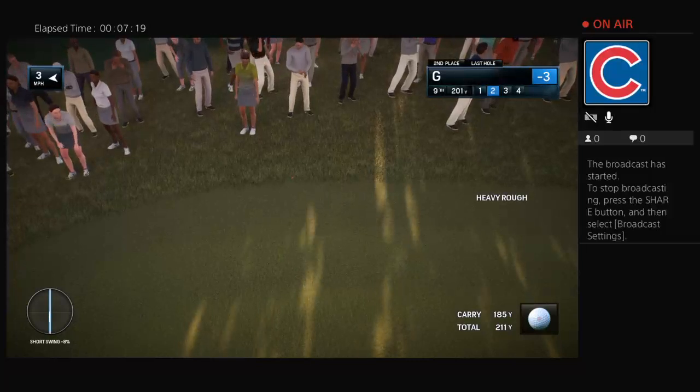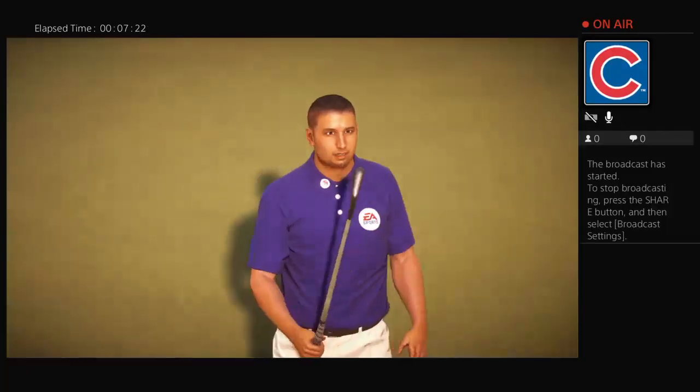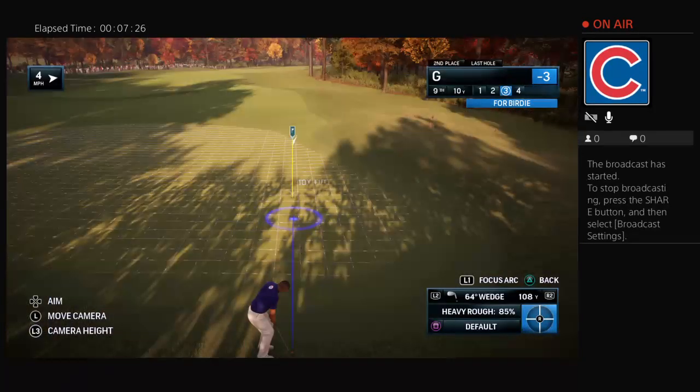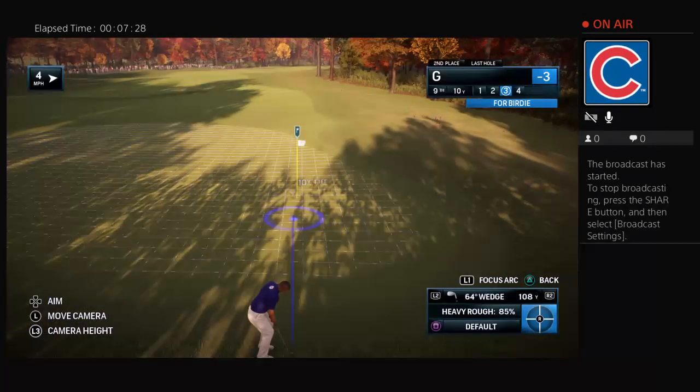Frank, it hit the green, but just didn't have enough backspin. You wonder what he's thinking on that. Ball sitting down here in the rough. He's digging in.